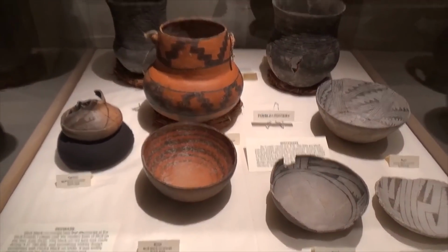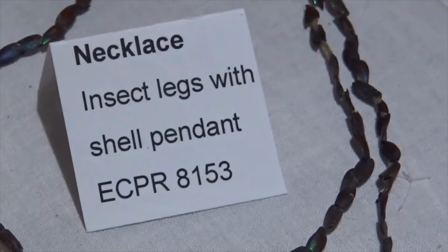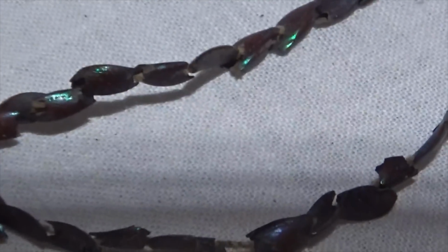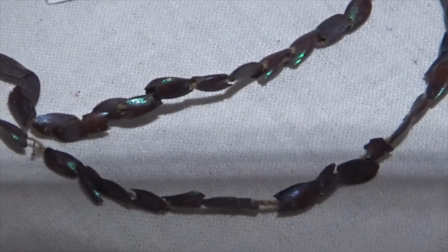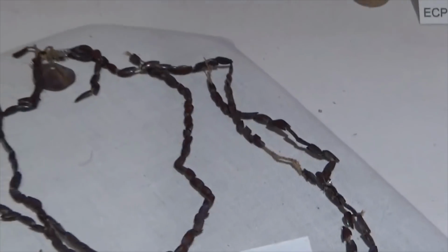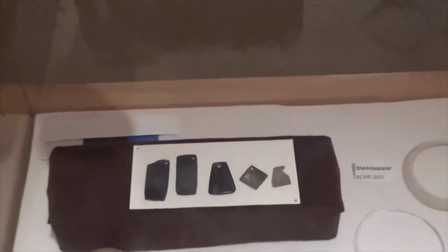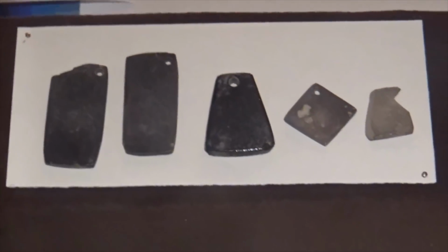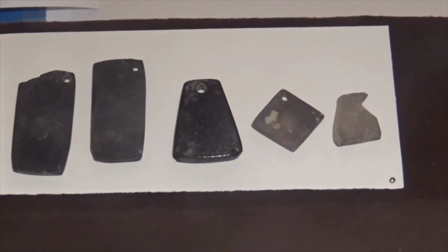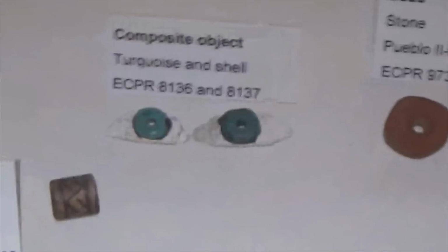Check this out. This is made of insect legs. Isn't that amazing? Insect leg jewelry. They're all iridescent. Some pendants. Looks like obsidian. Smoky quartz. Oh, and a fantastic bead. I've never seen a bead like that.